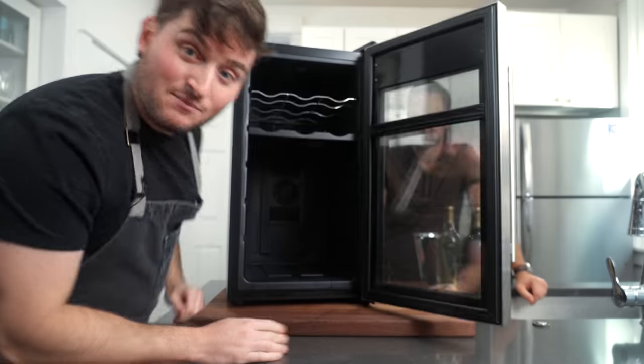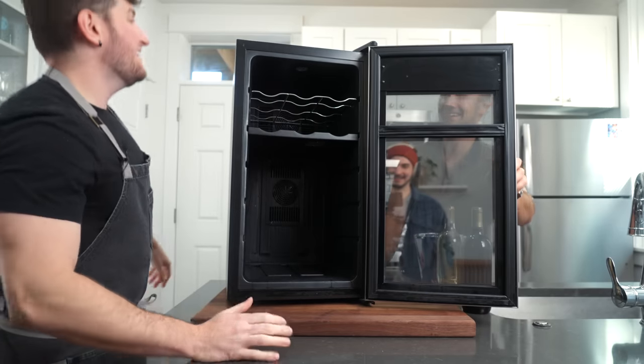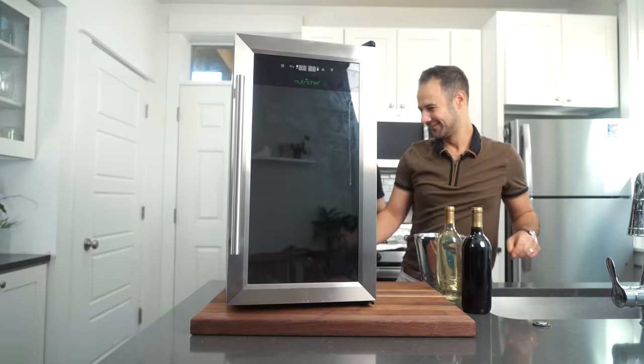Look at this. He brought the fridge. That's how you know he's a real one. Brought the fridge from the crib.